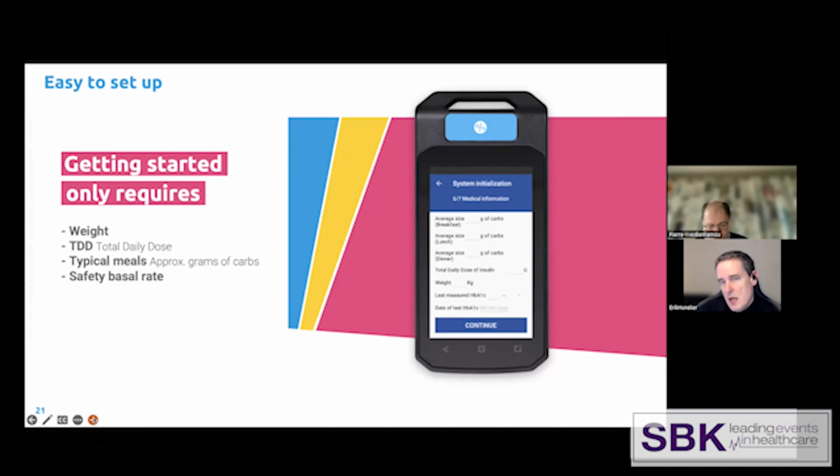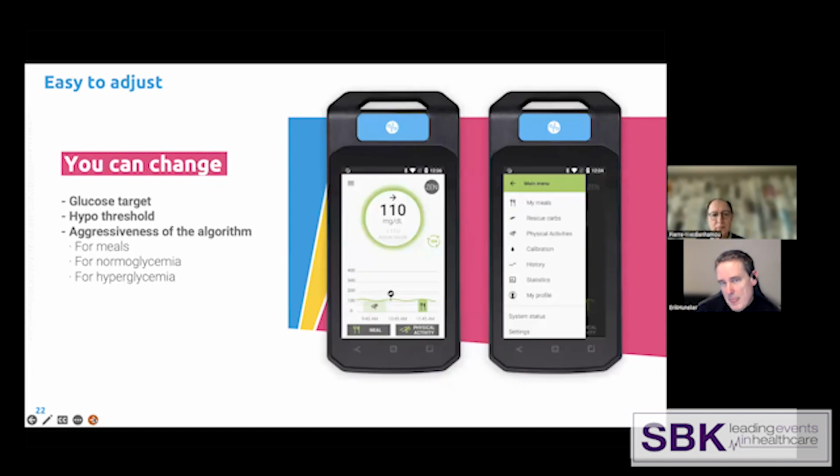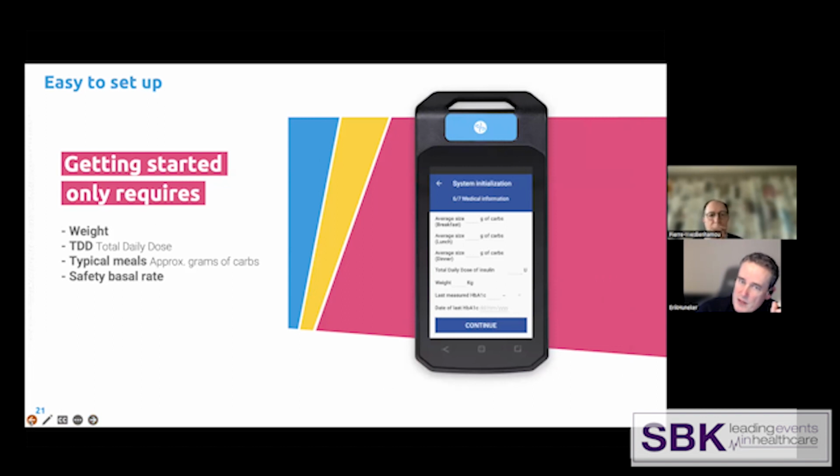What's interesting is that it only requires weight, total daily dose, and typical meals. By typical meals, I mean approximately whether this particular patient is eating small meals, 20 grams of carbs at breakfast, or large meals. The safety basal rate is not used by the algorithm; it's just a backup in case, for example, the sensor has an issue. With weight, total daily dose, and typical meals, that is enough for the algorithm to work. From there on, both the short-term and the long-term self-learning kick off.